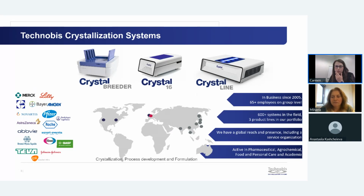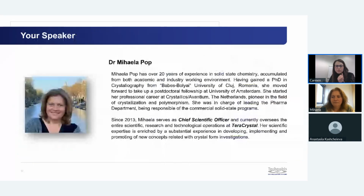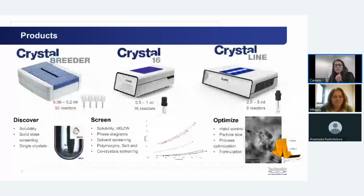In our portfolio, we have three products: the Crystal Breeder, Crystal16, and Crystal9 instruments. Some of you might already know or already have in their lab the Crystal16 or the Crystal9 instrument, or both of them.